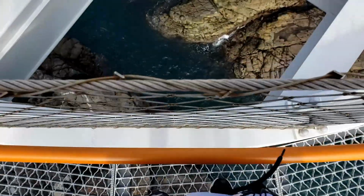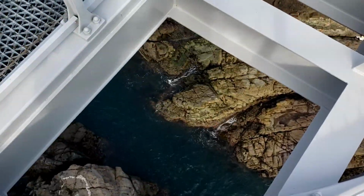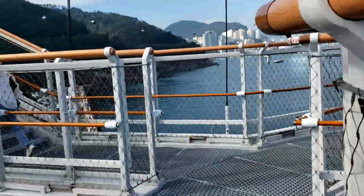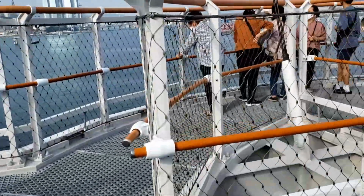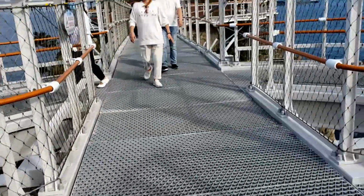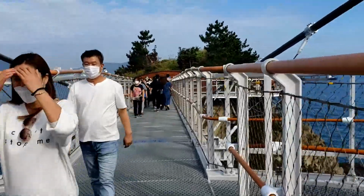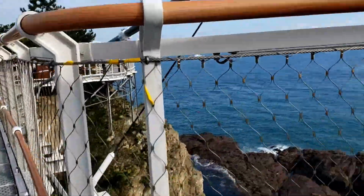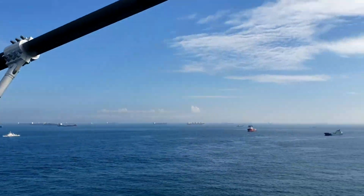Wow. So you can see the bottom very clearly. Very cool. Wow. Is this scary for you guys? Oh, this bridge is actually pretty cool to cross. I wasn't expecting the bridge to be like free grating, so you can actually see and step on it and see the bottom, all that. Right, with some magnificent views as well.